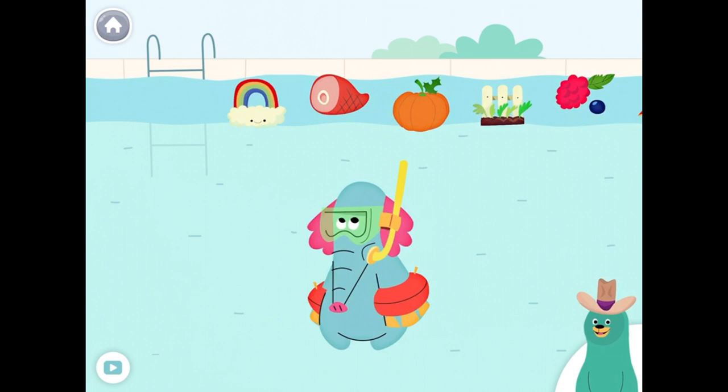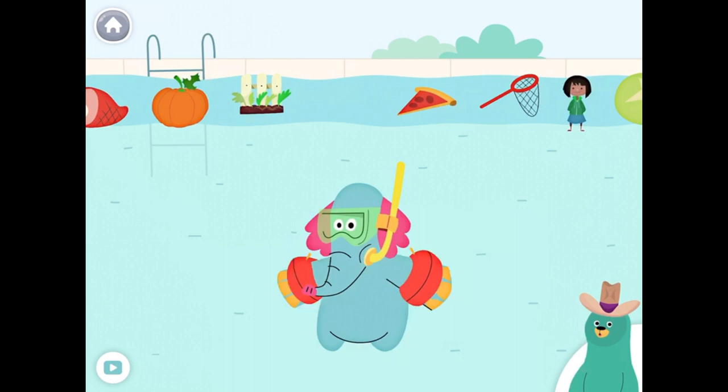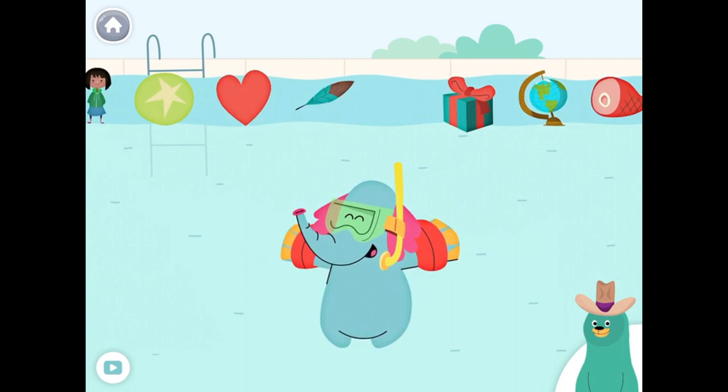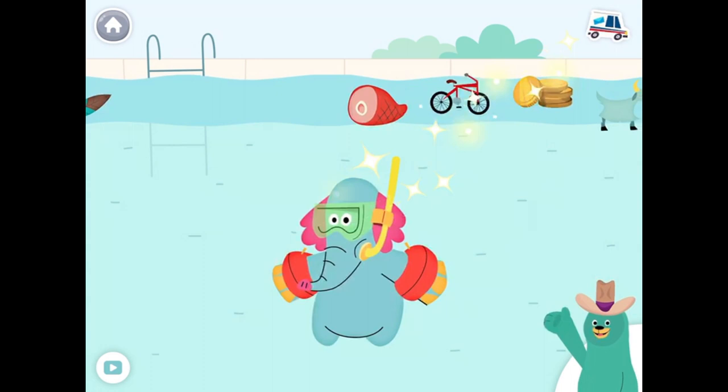Give Berry. Oops! That doesn't start with the G sound. You can tap to hear the word. Garden. Glass. Globe. Gift. Nice work. You found them.